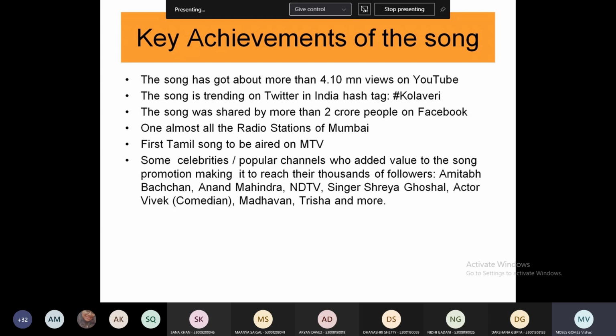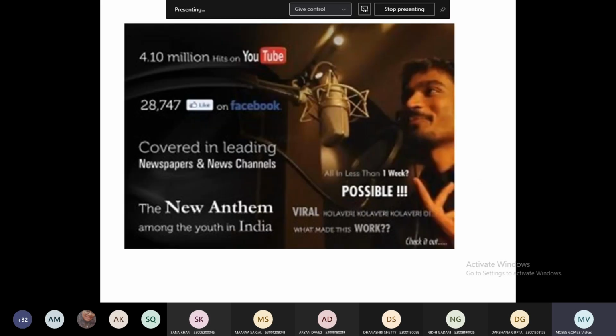The height of this was Madhavan, Trisha, Shreya Ghoshal, or say Amitabh Bachchan. All these people were sharing it on Twitter or singing this song. Sonu Nigam's son is also singing songs and they are also trending. All these things were possible with a strategic approach. It's not that it went viral.